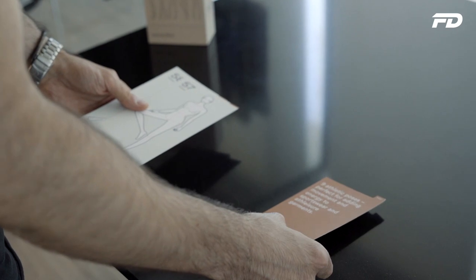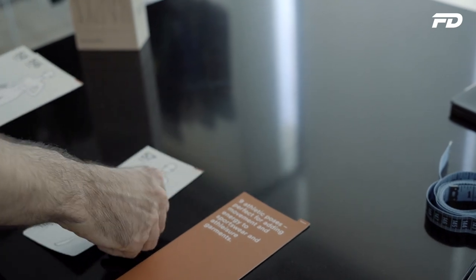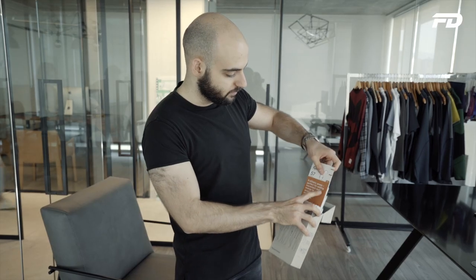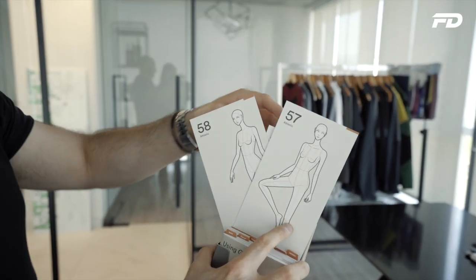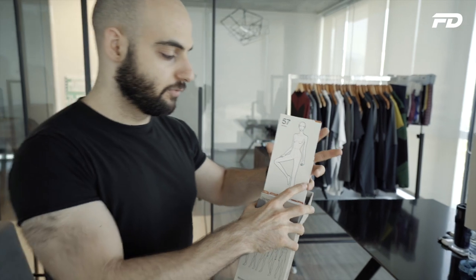What I love about this set is it has pretty much everything you need: basic, casual, freedom, just a bunch of different types of poses. There are these athletic poses that we really like, that we use all the time, and it's right here. You can sort of see the poses that we're able to use, and these are a bit more athletic. So depending on what type of poses you're going for, this is a great resource that you can have.